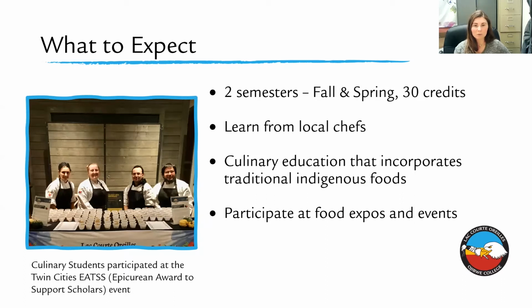Last year we did a tour at a chef's restaurant, and he showed us around and how he operates. So it's a really great way to learn. Right here in our area, we have really great chefs. So that's a big part of the program. And then, like I said, we incorporate traditional indigenous foods. So we do a lot of cooking with wild rice, try and do some cooking with venison and fish.